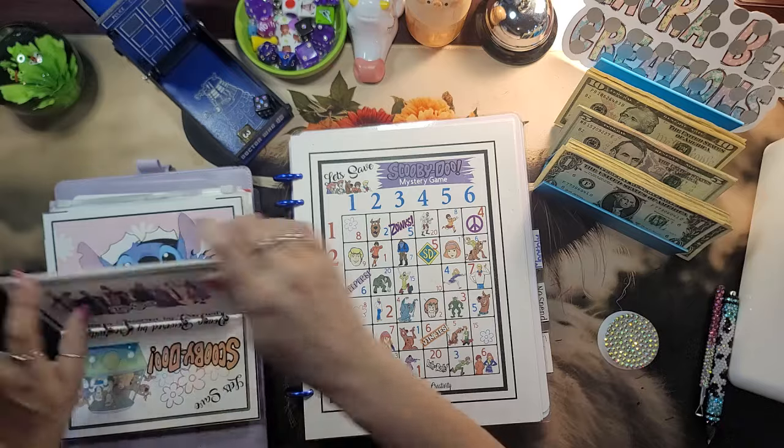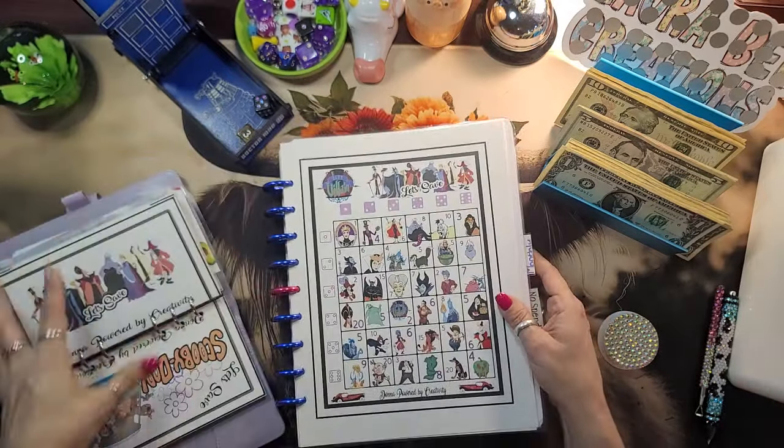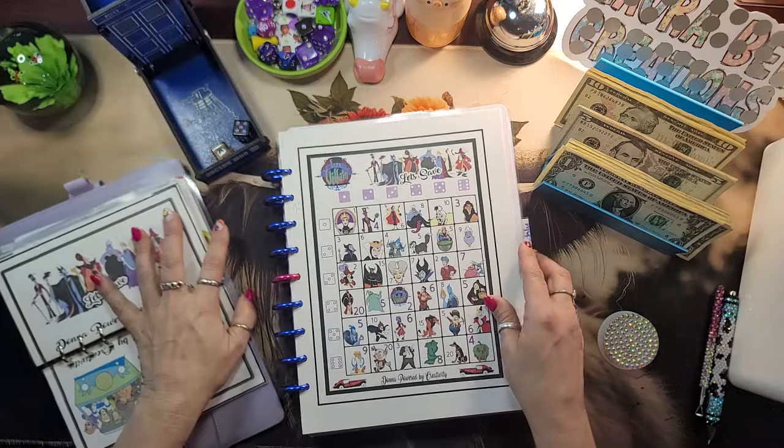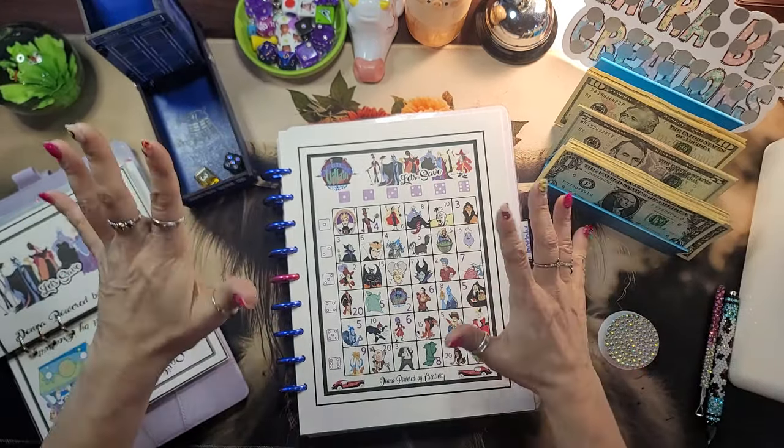All right, so we have the villains that we're doing next. Making sure you guys can see all of this because for some, I feel like it's so crowded and I don't have enough room, but I don't know.